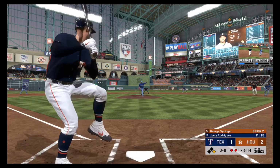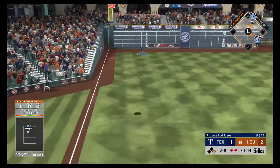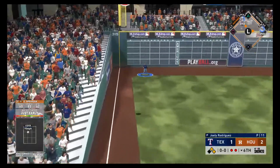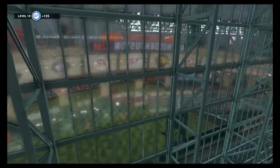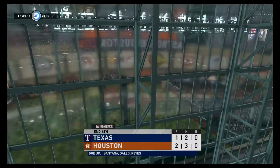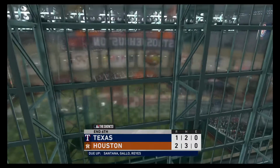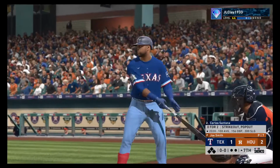Ready to deliver. Here's the first pitch. This is well struck. High and deep toward the left field corner. A ball that's carrying. And he makes a nice catch on the track as that ends the inning. So now Carlos Santana, leading off for Texas.